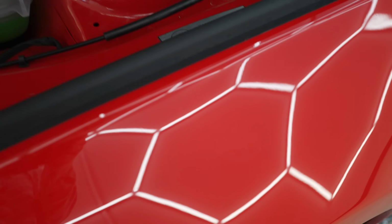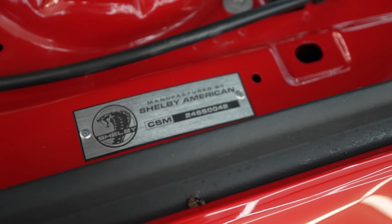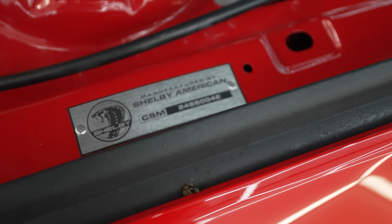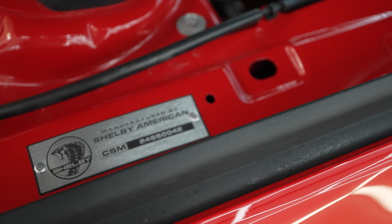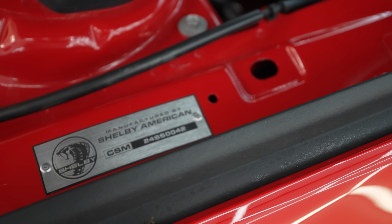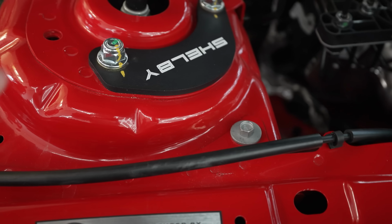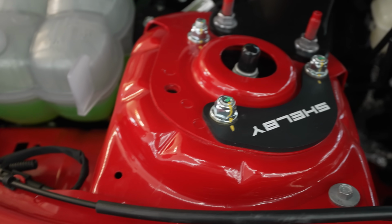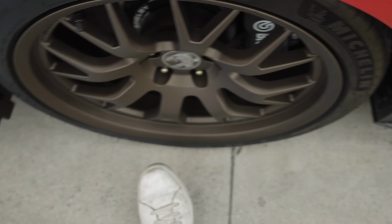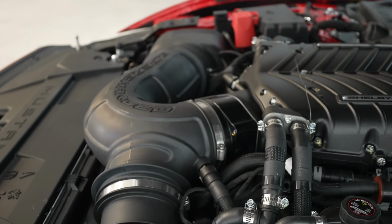Then right here on the side, you have your second spot. Only two spots on this car will say the chassis number. One right here and one inside the cockpit. And yeah, CSM 24 SS for Super Snake number 42. Then you have your camber plates. If you do go to the track, you can use that to adjust the camber of your vehicle to help improve tire wear and cornering grip and stability.